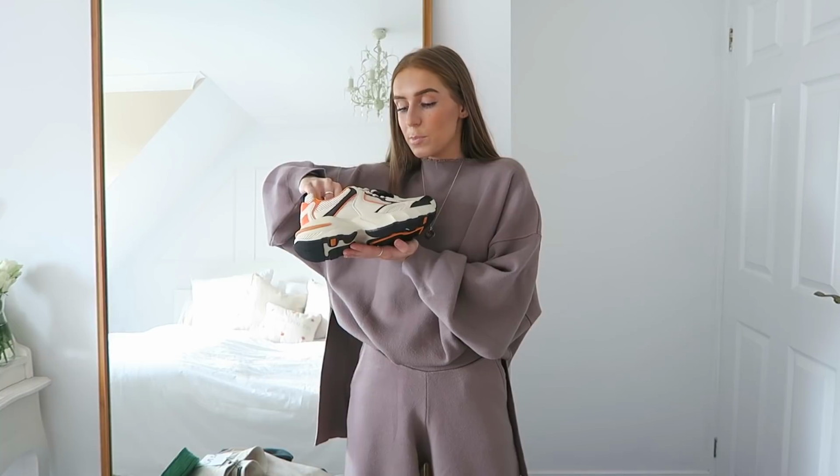So they're probably good if you're doing a long day of walking, because I feel like they'll be really supportive on your feet. And I actually just really like these. I feel like they remind me of something, and I'm not sure what, but I do really like them.